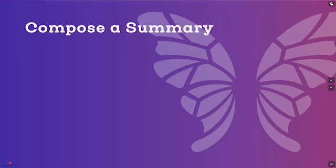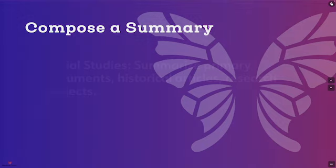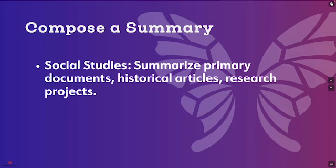Just like with the book report, a good academic summary should reflect the original source while highlighting its most salient points. So let's take a look at social studies. Social studies is a fantastic subject for practicing summarizing skills. Students can summarize a variety of texts, from primary and secondary sources to different perspectives on historical events or even news articles. Summarizing arguments and evidence is also a great way to prepare for debates.